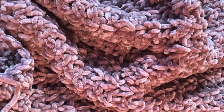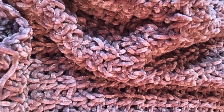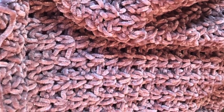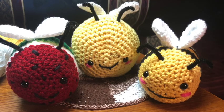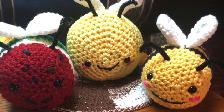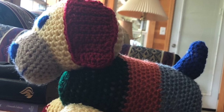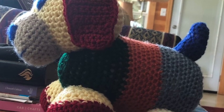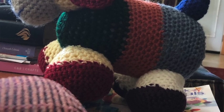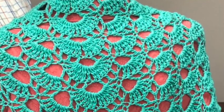green yarn. The next blanket looks very soft and plush, almost like a velour in that pretty mauve color. Oh, some amigurumi too. Some bees and a ladybug. Those are so adorable. And look at this. She said this was her first animal, this dog. How big is that dog? I love it. That would be so much fun if you're a little kid to just play on and lay on. Then she made this beautiful shawl.